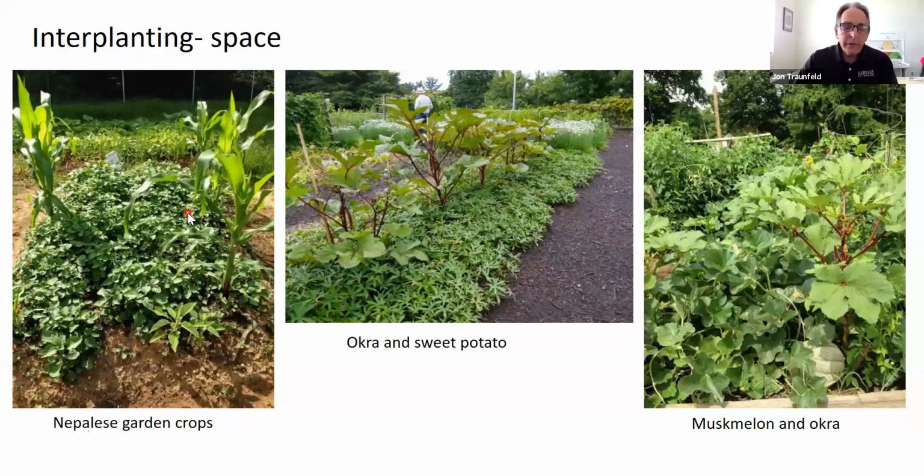On the left, something I've noticed in gardens that are planted by Haitians, West Africans, Bhutanese, Nepalese gardeners, is corn shows up a lot, planted on the edges of beds and not close together, like Americans that may plant 6 to 9 inches apart. These plants are more like 18 inches apart along the edges. So we've got lots of room for other plants to grow without being affected by the corn's interception of sunlight. There's still plenty of light, plenty of nutrients and water.